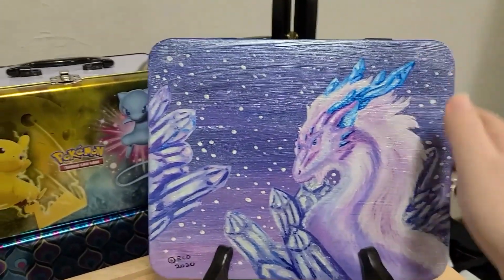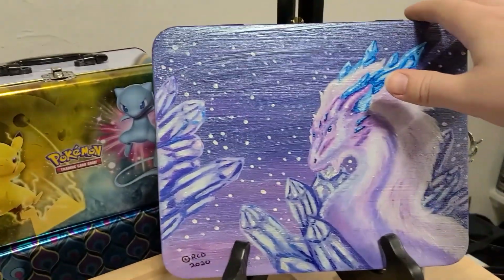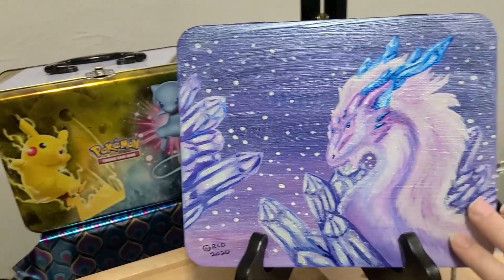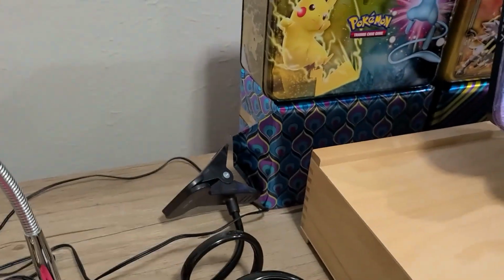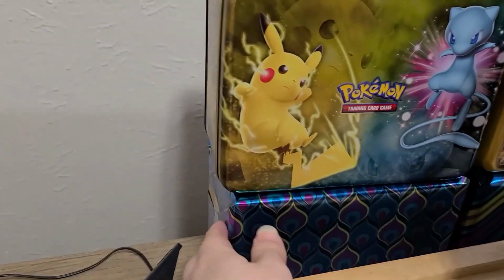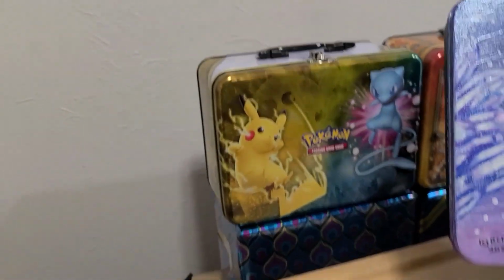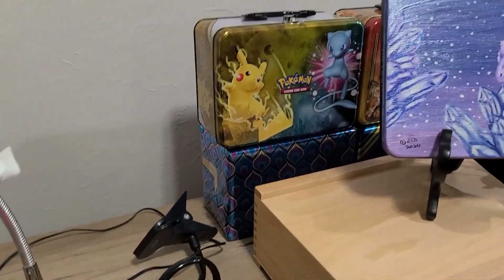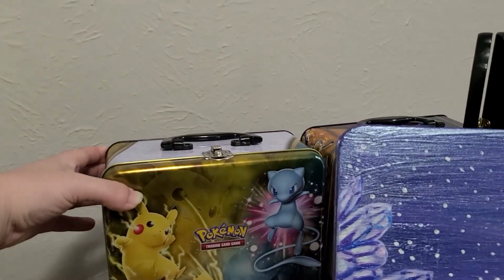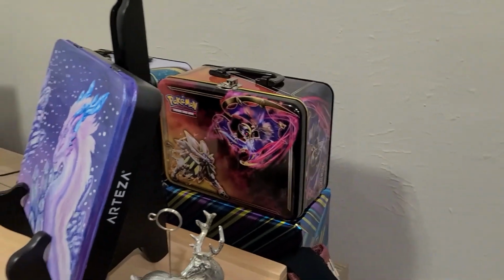But in the meantime, I've got my Arteza tin here, which, even though the colored pencils in this particular tin were crap, I still love this painting, and so I want that in the background. And, oh, that popped loose. To make cardboard boxes a bit more interesting, instead of just having the boxes to boost height, I decided to wrap them up. Just make them more pretty and colorful. And I've got my lunchbox Pokemon tins here, which I really, really love. Like, I know that that one kind of defeats the purpose with this thing behind it, but this is still a work in progress.